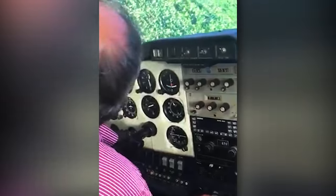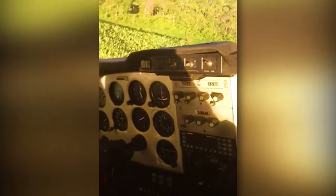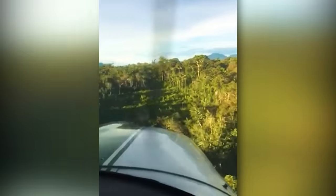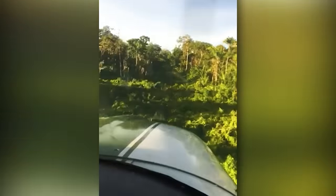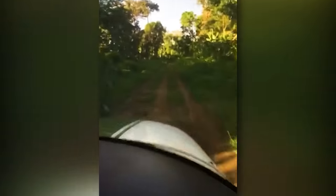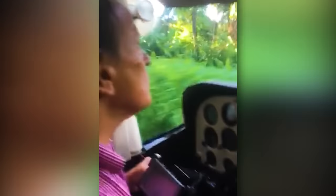This pilot landed in the forest on a very old runway that hadn't been used for decades. Apparently, the pilot had to buzz the landing spot a couple of times to get the zebras to move. The cleared section was so short that when he turned the plane around, one wheel was in the water.